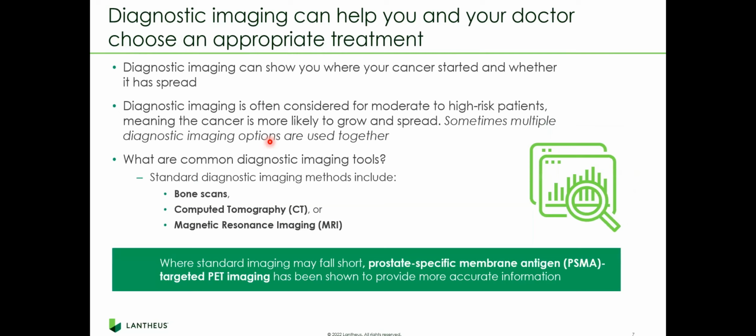Diagnostic imaging may help gain a more detailed picture of the extent of the cancer and your risk by giving a sense as to where the cancer is and how many tumors there are to make sure you get the right treatment. And as I mentioned on the previous slide, diagnostic imaging is often considered for patients with intermediate, unfavorable, high risk, and very high risk prostate cancer. So some of the common diagnostic tools that we have for imaging include what we would call conventional imaging, and that could be bone scans, computed tomography or CT, or magnetic resonance imaging or MRI.